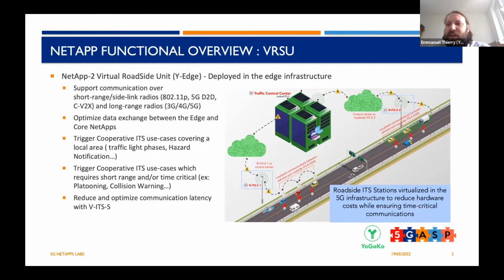The idea is also to optimize data exchange between the edge and the core network. In case we have a lot of vehicles or a lot of events occurring in the same zone, we would likely be willing to address this locally, deploying such a node locally to avoid too high traffic on the cloud, and also triggering cooperative ITS use cases covering a local area. In contrast to the cloud, we would cover a more reduced area around the radio coverage.